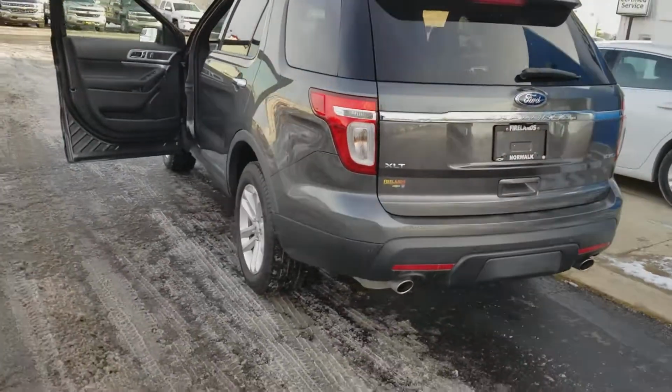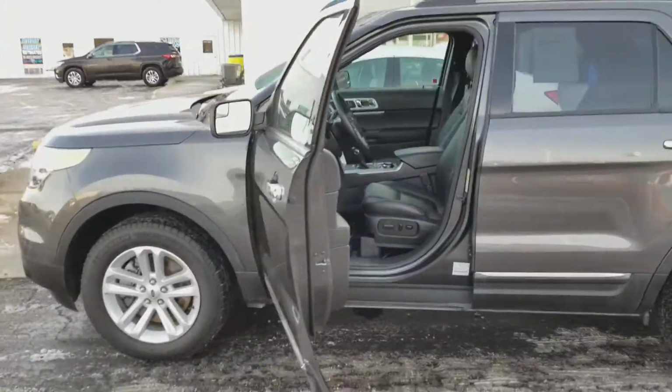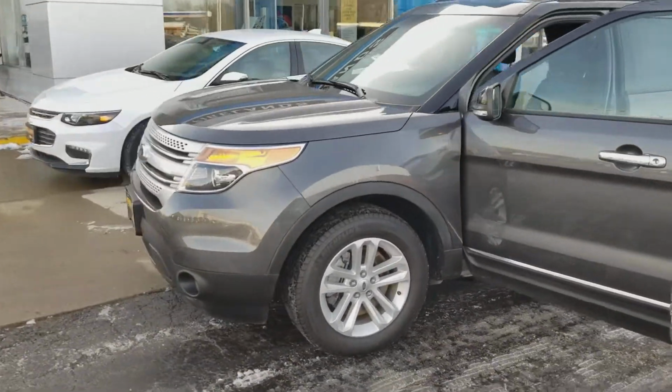But this is one of the Explorers I have. This is the one that's four-wheel drive. I know that's important to you. Hopefully you can tell a little bit more about the size by this video.